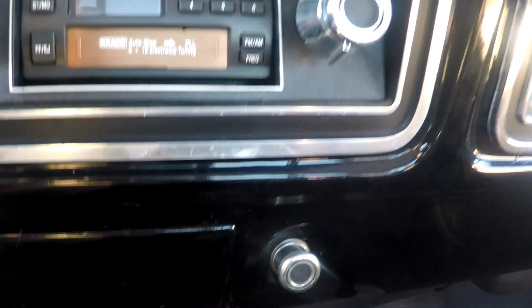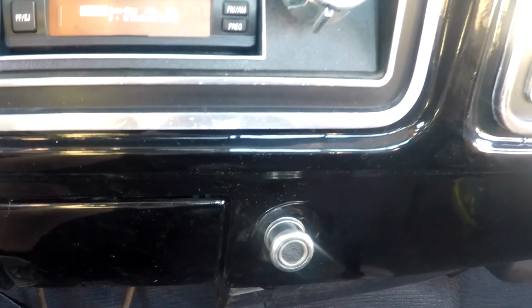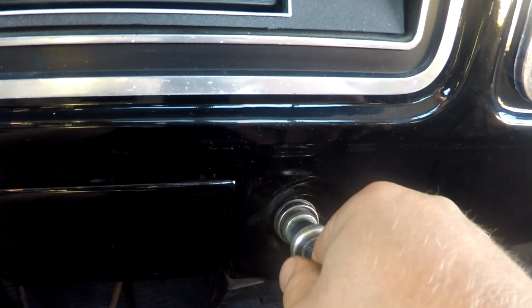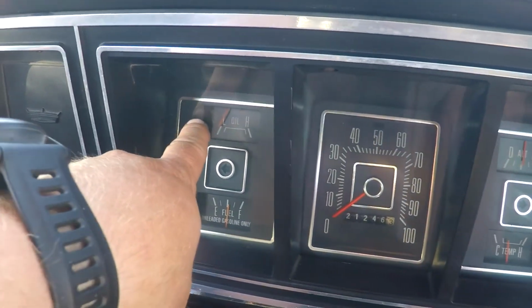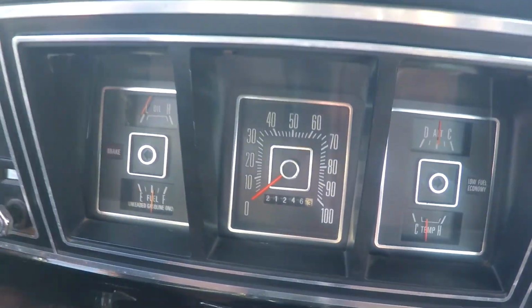You can see here the non-smoker rig, and that will pop out in just a second. I'll pull it out. It is hot, and I just didn't want to wait. But you can put your USB cord in there and everything. So overall, simple instruments and stuff like that, but everything seems to be in order except the oil gauge there. It's not working right now. We're going to investigate that a little bit more and see what's going on with it.